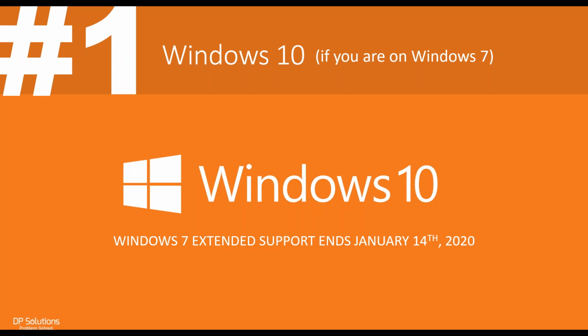But we don't want to be January 1st, 2020, migrating a bunch of machines to Windows 10, because any of the consequences we're going to have to deal with in real time, and that's really going to be a big challenge.